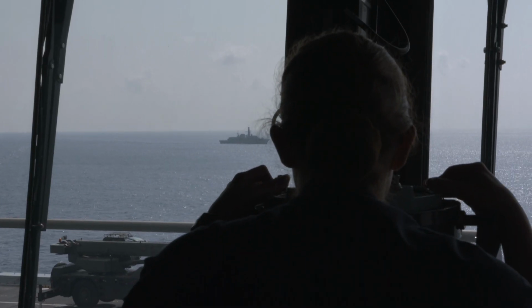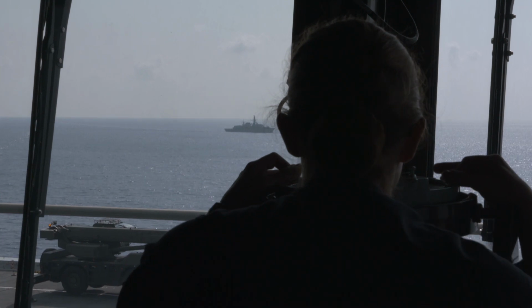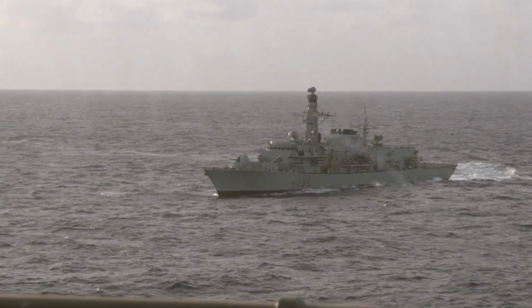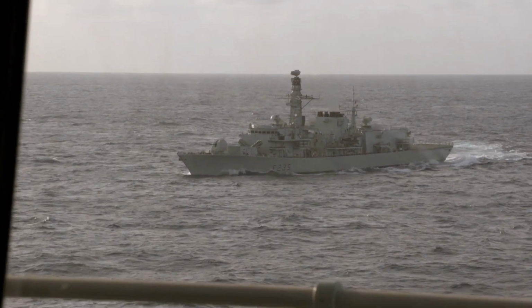Monmouth bears red 112. HMS Monmouth, a frigate, is joining us today for the trip across the United States. So she's our bodyguard. She's built really to hunt submarines, but she's got missile systems and a gun. She is a fighting frigate.